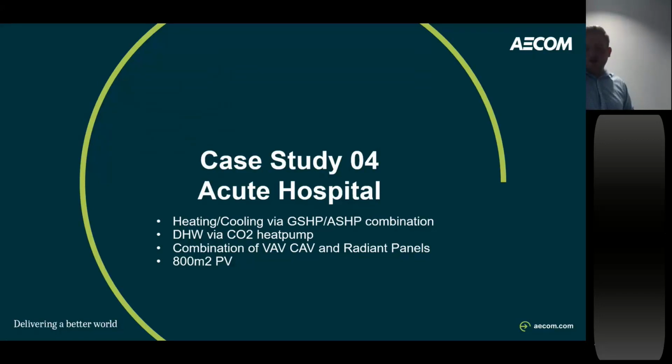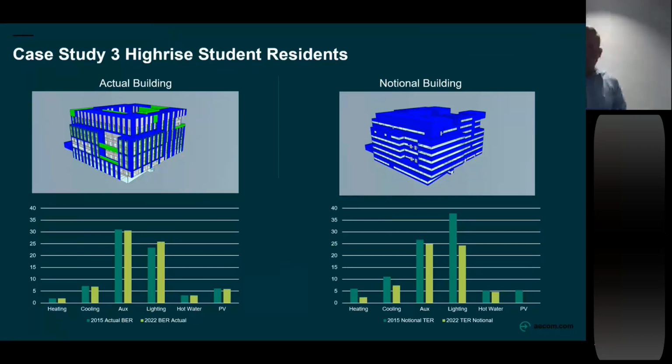So this one had a ground source heat pump and air source heat pump combination, domestic hot water via CO2 heat pumps, and it had a lot of PV panels on the roof. So here's just an example of what the building looked like. And again, you can see that our actual building is relatively similar to the previous actual building.